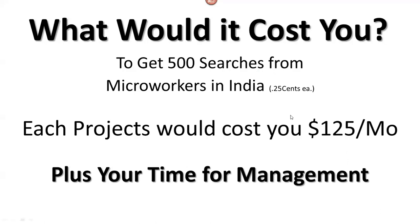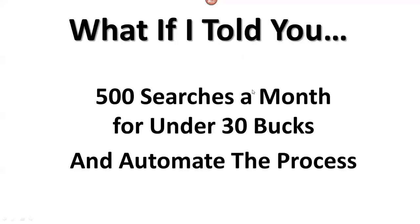Here, you'd have to manage 500 micro workers and pay them each 25 cents a piece, costing you 125 bucks a month. Plus, this is the killer, the time to manage it all. So that'd take your 125 up probably to 1,000, if you factor in all the time it would take to do this. Well, what if I told you we could give you 500 searches a month for under 30 bucks and automate the process? That's what we've done with SitePop.